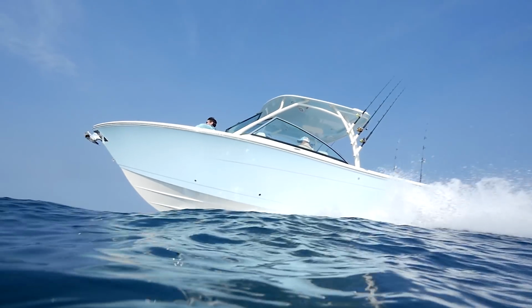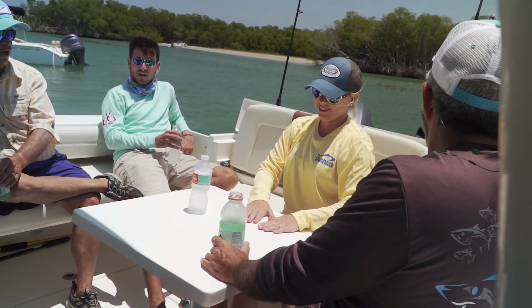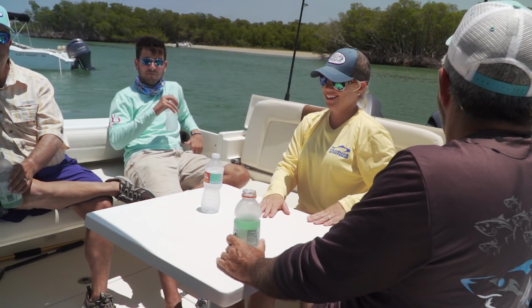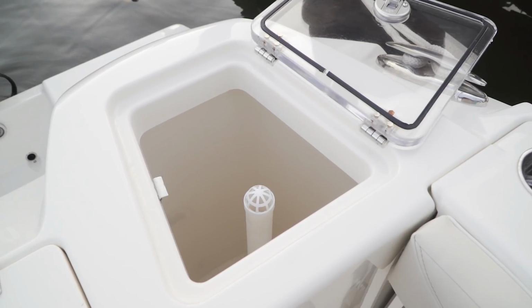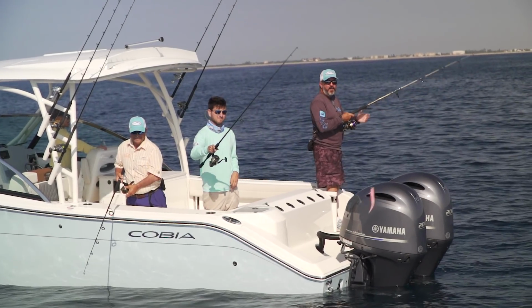Standout features on the Cobia 280DC. A versatile cockpit, fully loaded with 3 fold-down benches, a removable table, and a transom live well, provides a seamless transition between relaxation and adventure, wherever your plans may take you.